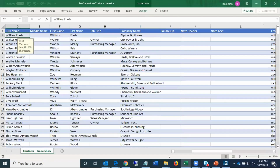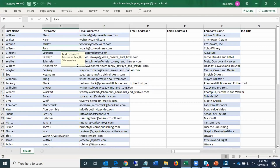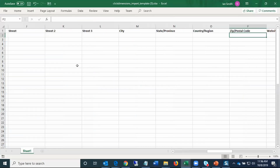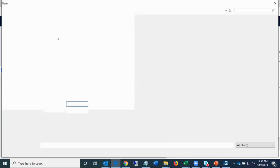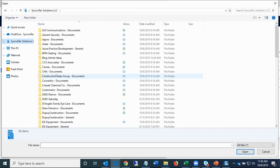I already have one started here, so let me pull that one up. This one's been populated to some extent with the data from that trade show list, the pre-show list that I showed you previously. So we have first name, last name, email address, company. We would typically have job title, and owner, and any other information that they will be providing on that pre-show list. As we proceed, we're going to take a file that has been formatted in that way from the template, and we're going to upload it. Okay, so actually, this data is somewhere else.